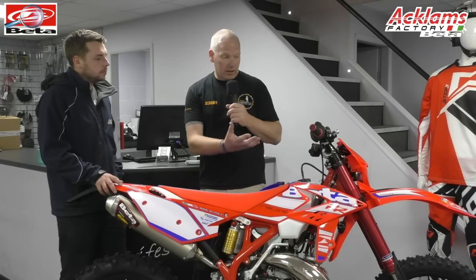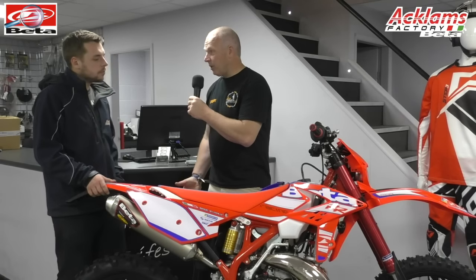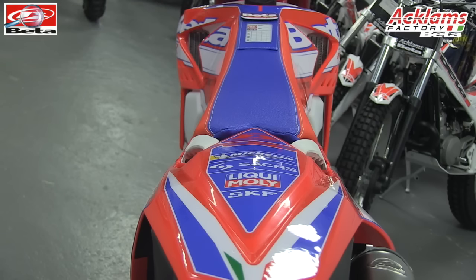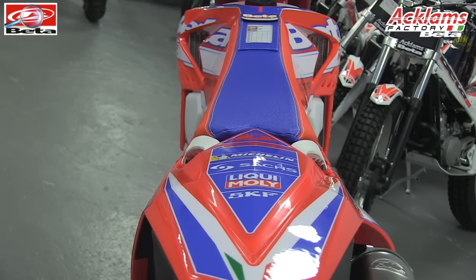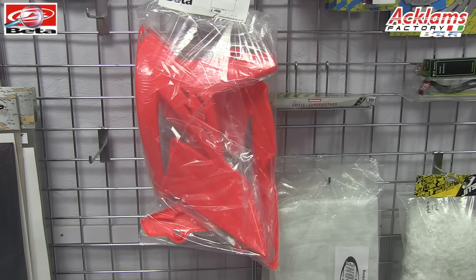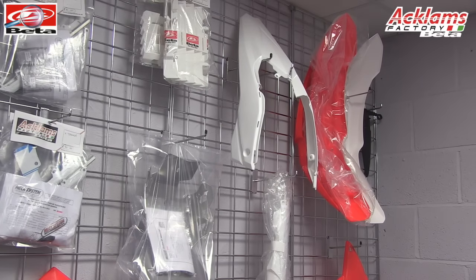Yeah. Like a master cylinder, for example, if you do something stupid like crash it on a rock, or a back mudguard, a plastic kit. Yeah, either we've got it in stock or if we've got to get it from Beta UK, normally it's 2 or 3 working days. A plastic kit for one of these, what would it sort of retail at?